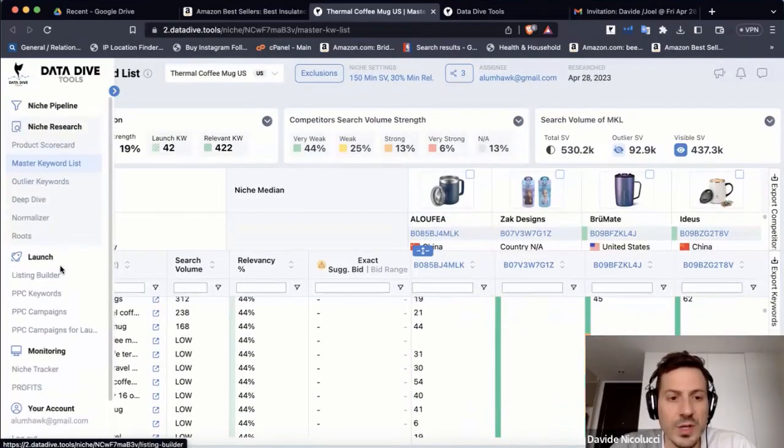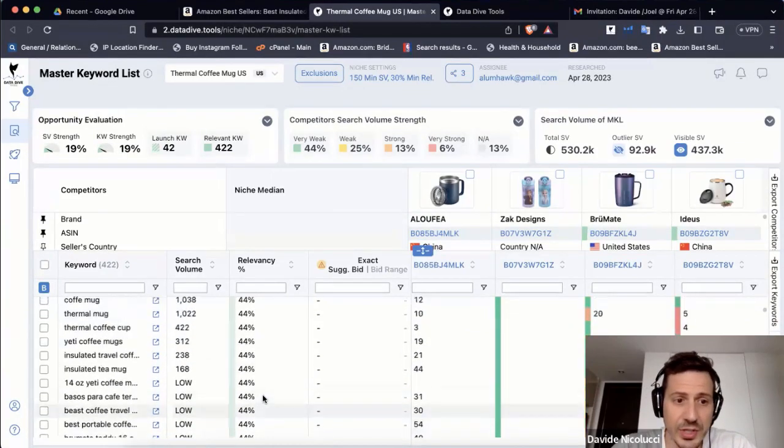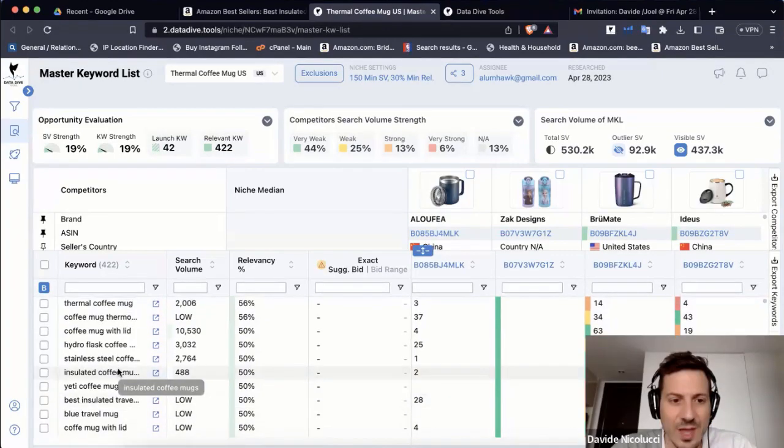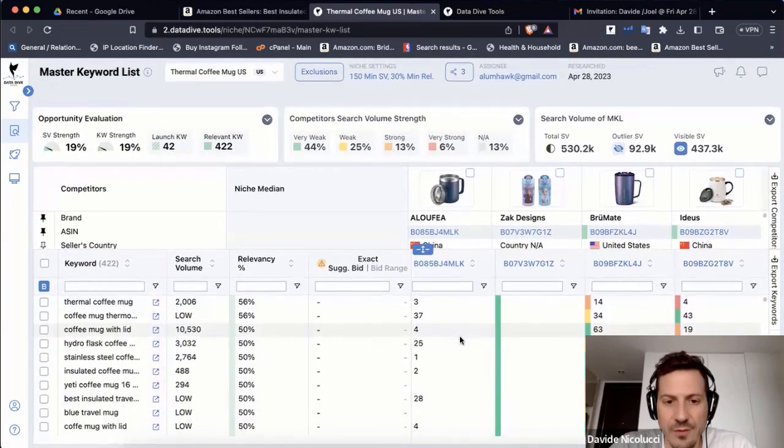Yeah, so what you can do here is you can see for each keyword, this is the basic unfiltered master keyword list. So these are all the keywords. We have 422 keywords, and the search volume here, then for each keyword the relevancy, then we have the suggested exact bid for PPC.